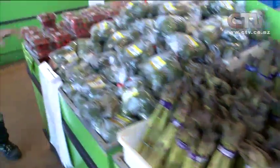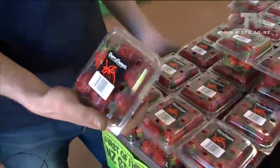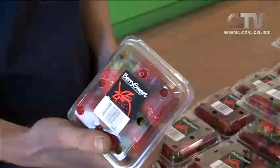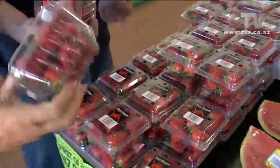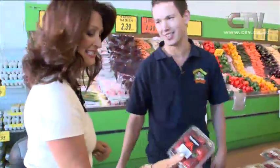Right through to here, strawberries. Oh, they look good. They are. Near the end of this week they should fall in price a bit further, but they're absolutely beautiful strawberries. You can't beat the quality of those. And that smell, smell it, they're beautiful. Absolutely amazing. Delicious. So a few of the bargains we've got, we'll walk through here.